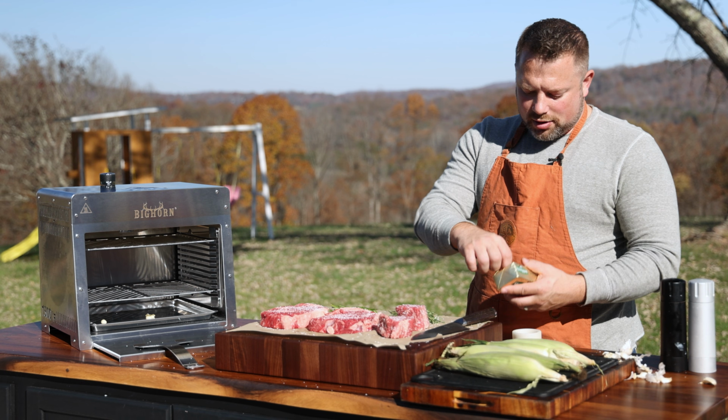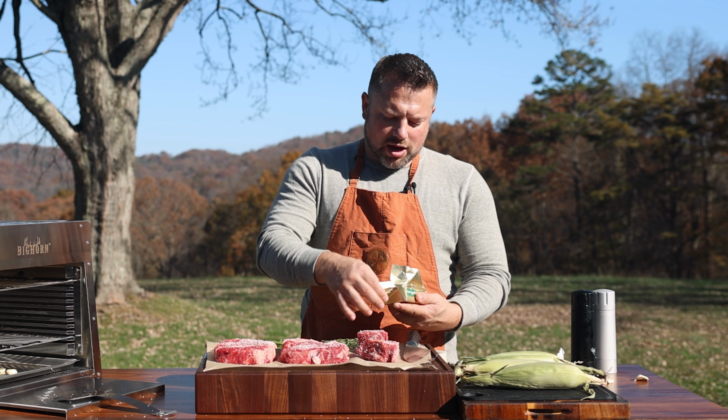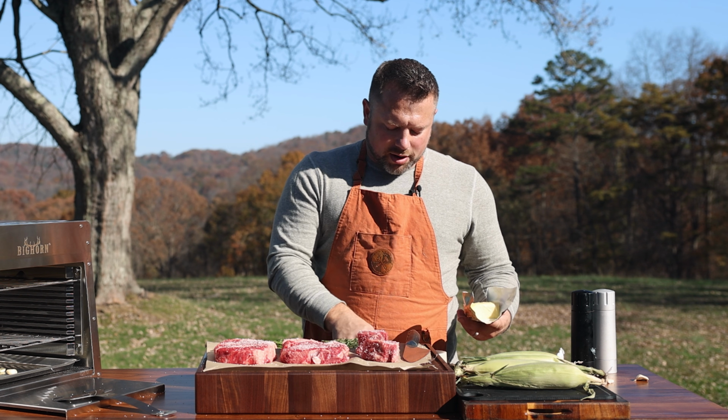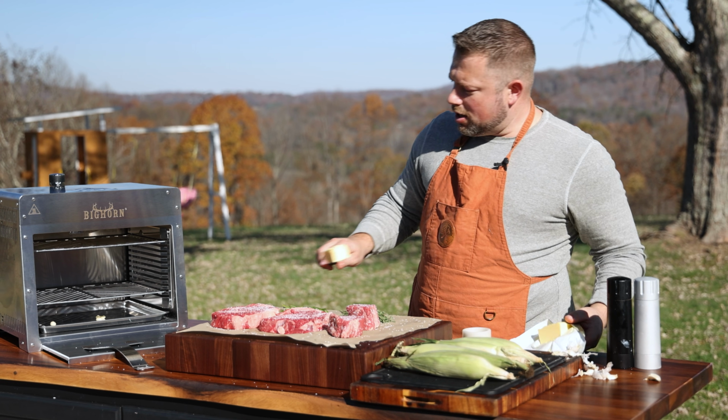Let's get some butter in there. Now, we like a lot of butter. I mean, if you're going to make a good steak, you can't go wrong with a good herbed butter, so we want a lot of butter in there. We just want this to bubble away. What do you say? Don't be stingy. Put that up in there.